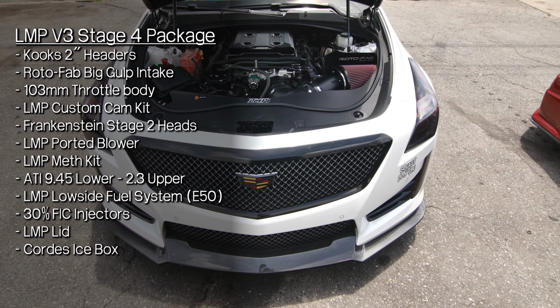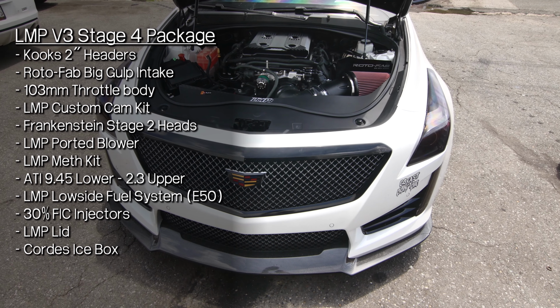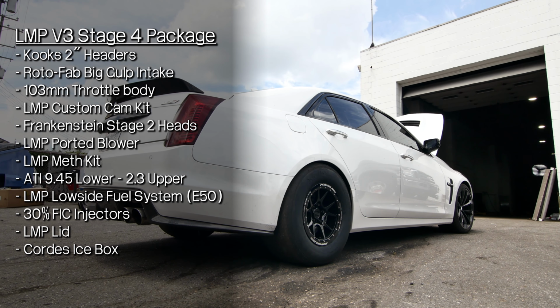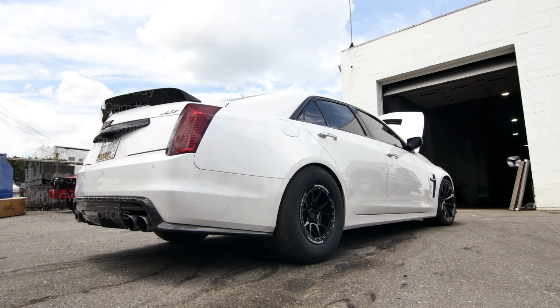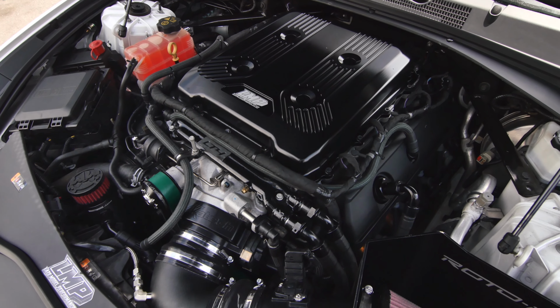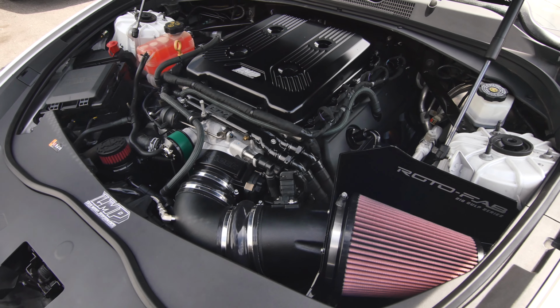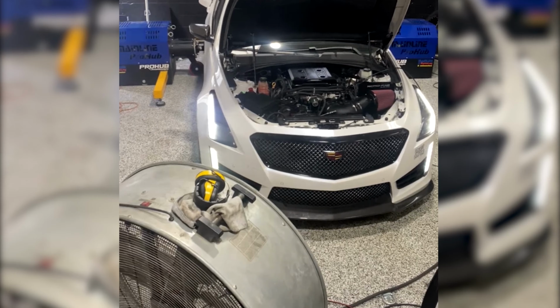So this is our stage four package in a 2017 CTSV. We do our own cams and use Frankenstein heads, but we did the cam a little different this time. Did some specs that I thought would work better, and they did. We have a new CNC blower board that just came out. This is probably the third car we have it on. It's making really good power, made 943.